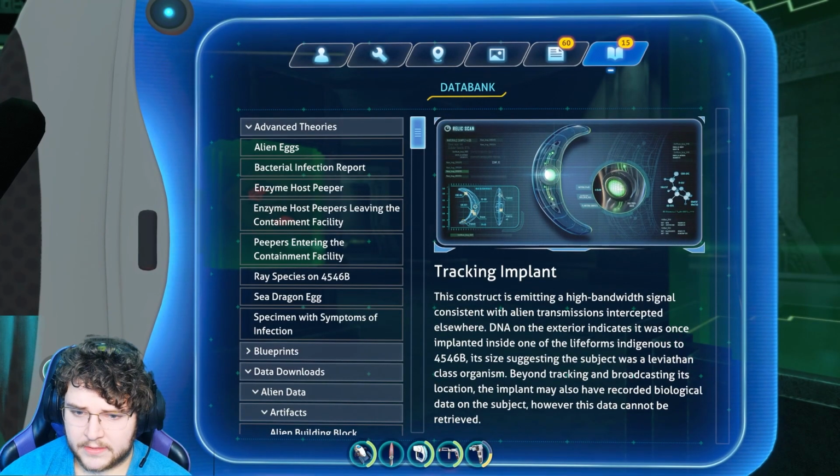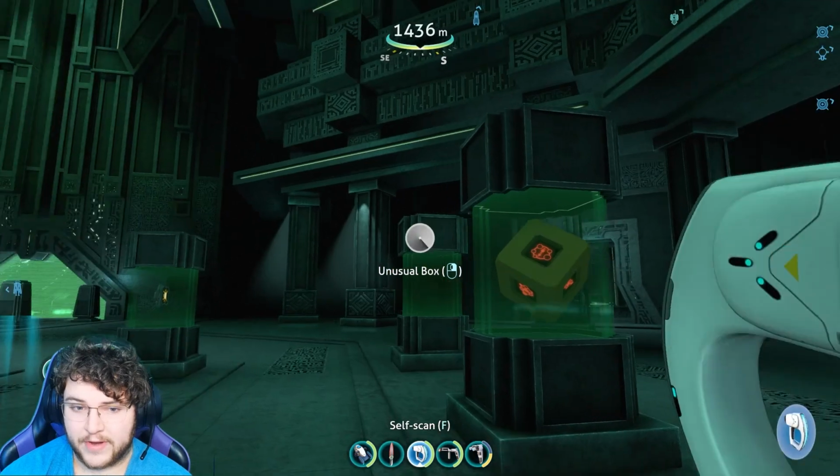Tracking implant? This construct is emitting a high bandwidth signal consistent with alien transmissions intercepted elsewhere. DNA in the exterior indicates it was once implanted inside one of the life forms indigenous to 456b. Its size suggests the subject was a Leviathan-class organism. Beyond tracking and broadcasting its location, the implant may have also recorded biological data on the subject. However, the data cannot be retrieved.